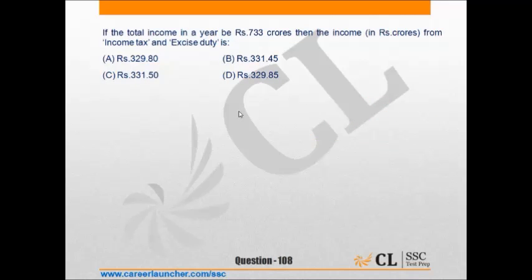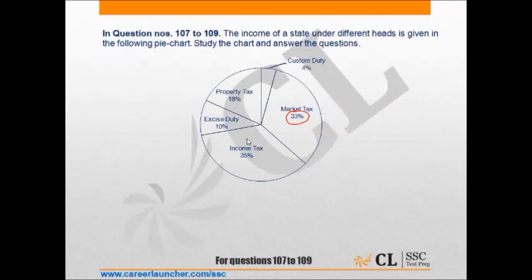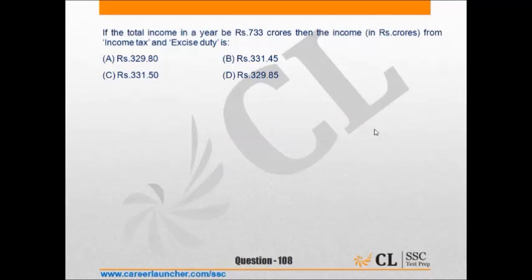The next question is, if the total income in a year be rupees 733 crores, then the income from income tax and excise duty is. The income from income tax and excise duty comes out to be 35 plus 10, that is equal to 45%. If the total income is 733 crores, then the income from income tax and excise duty will be 45% of 733. Solving this, we get 329.85 crores. Hence, the answer to this question is option D.